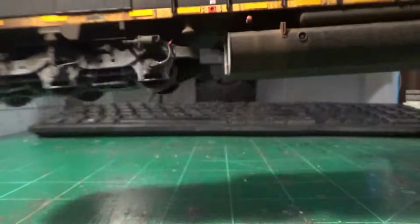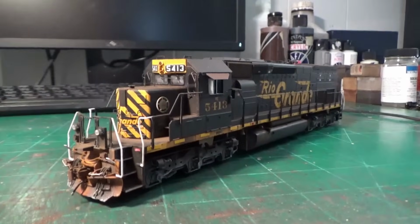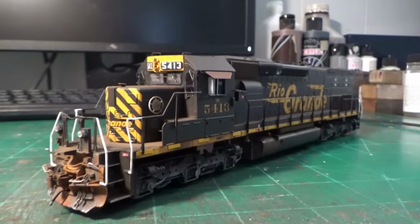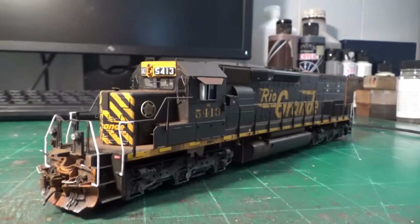But they're some of my favorite units. I've been wanting to do these for a long time, and I'm finally getting around to doing them. So that's the 5413, and hopefully pretty soon I'll be able to get the 5391 when it does come out in 20 years. And I'll be able to finish that one up, and then I'll have a matching pair of the famous Wheeling and Lake Erie Rio Grande tunnel motors.